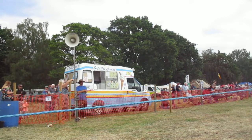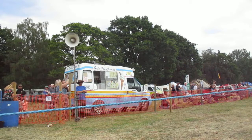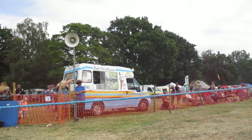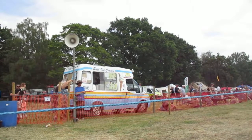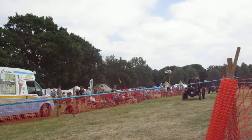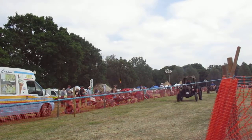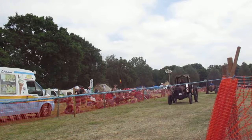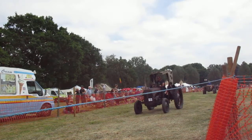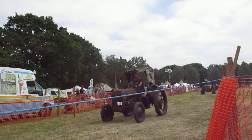Behind that is another nice Perkins P6 Fordson E27N, this one from 1950, pulling a nice Whitlock trailer. This one roaded here. And here's our first example of a factory fitted tractor cab from Ford.